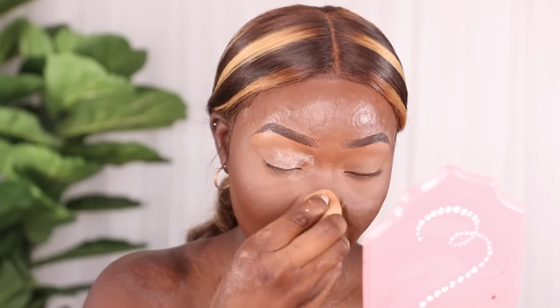Oh, look how stunning that is. We're gonna go in with the Makeup Forever Micro Finishing Powder, and we're taking our big brush and we're gonna set the rest of that face. And we are almost done with this look.